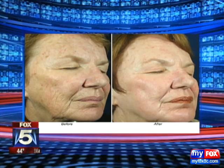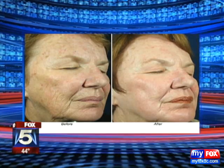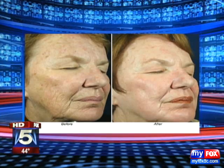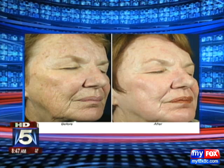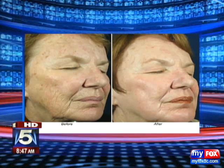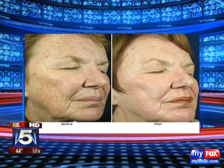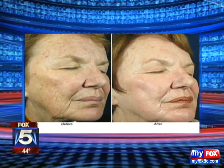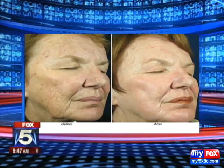Well, this lady had a laser CO2 resurfacing, which is carbon dioxide laser resurfacing. And that's a dramatic difference. This is in about 6 weeks or so. If you look, all the wrinkles are smoothed out for the most part. Now, if she had a second treatment, she would have even more improvement. But her skin is tighter, it's smoother. A lot of the blemishes are gone.